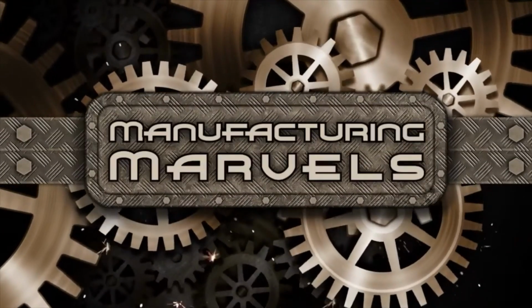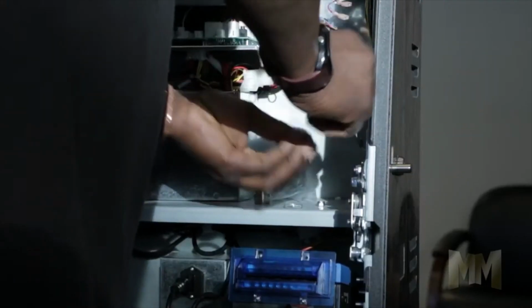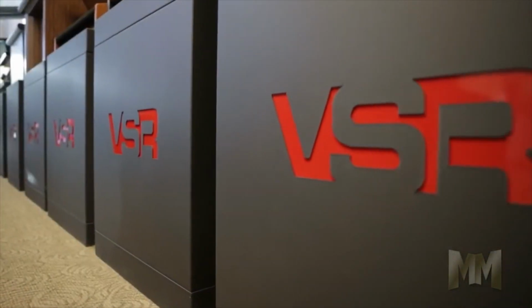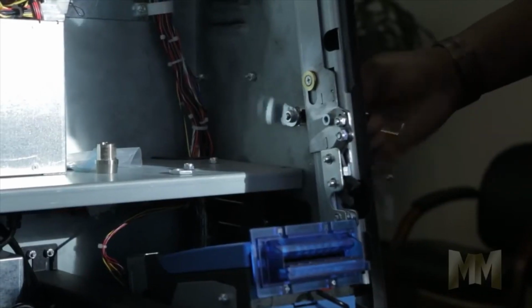Welcome to Manufacturing Marvels. When it comes to casinos, VSR Industries of Henderson, Nevada understands that design and security go hand in hand. That's why OEMs and casino owners turn to VSR for slot cabinets, bases, and gaming locks, which hit the jackpot every time.